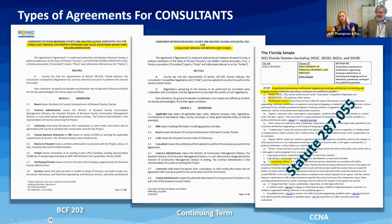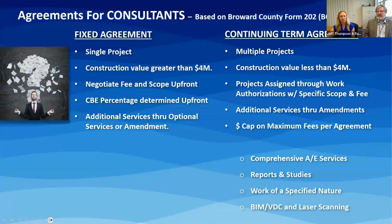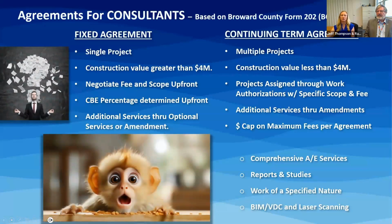Hi, good morning. So we have different types of agreements for consultants. First, we're going to start with consultants on this, then switch over to contractors, and then start merging them together sort of through the process of our projects. So the standard county form is the BCF 202, and then we also have one for continuing term agreements, and we always use the Florida state statute for everything we do through the CCNA.